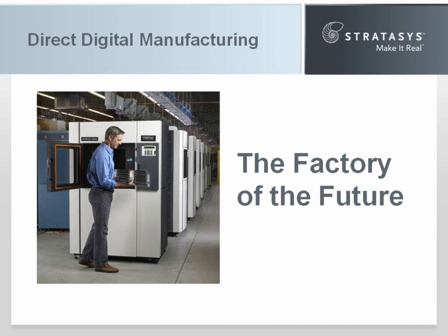Stratasys has a machine called the 900MC, which is equivalent to about 36 by 24 by 36 inches in dimensions. So this machine can build pretty large components. However, thermoplastics bond very well. And with this, we've built dashboards, bumpers, grills, aircraft parts. So this technology works very well for large parts.